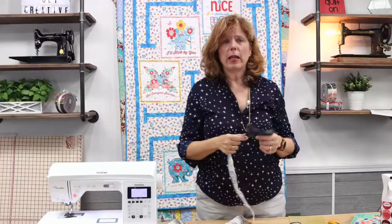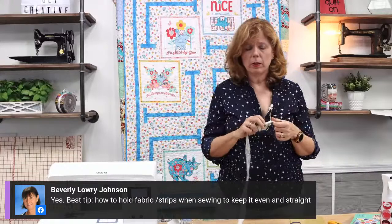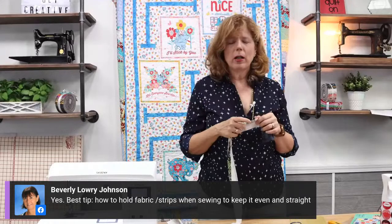So again, anything bigger than 12 inch, the last log on a log cabin, borders, sashing, two strips that you're gonna subcut later into other pieces. Anytime you're sewing two long strips together, you should be using that technique to make sure they feed at the same rate. And I will say that some machines don't do that. I mean, they behave themselves. But most, and it doesn't matter how much you spent on your machine, some machines do it and some don't.